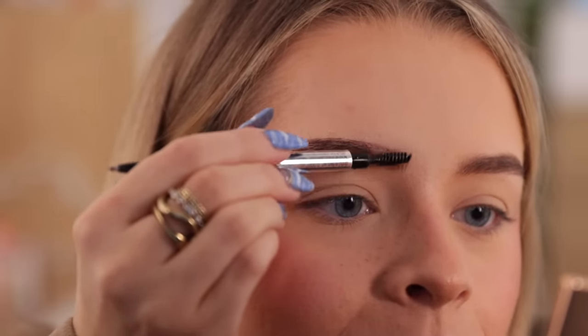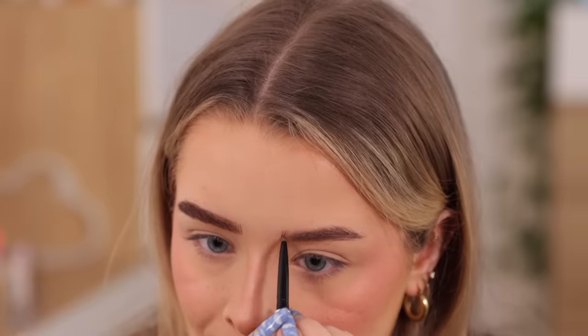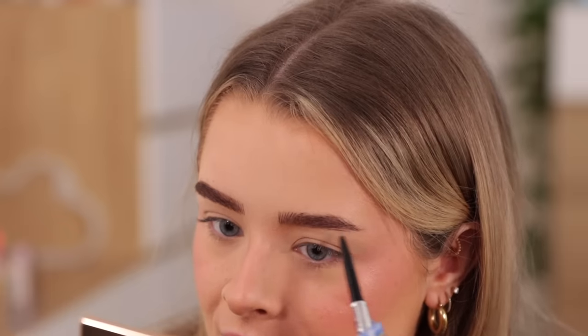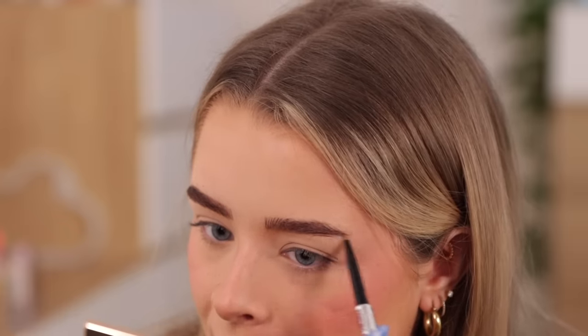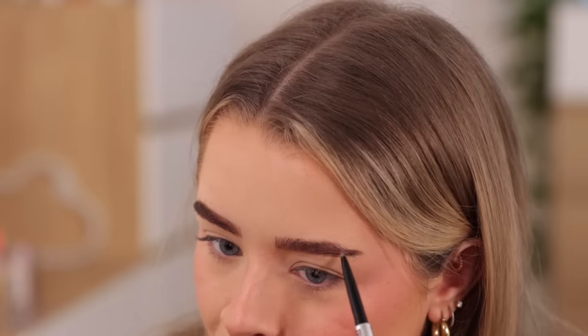Let me just take the spoolie and soften it a little bit. You can really draw in those little hairs. And because the actual pencil is so skinny, when you twist it up, it still remains that skinny. You don't need to worry about it going blunt, because even when it's blunt, it's still so thin. If there is one product that could compete with the NYX Micro Brow Pen, it's this. I just wish there was more product.